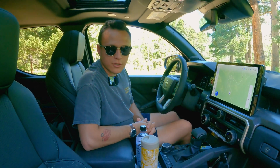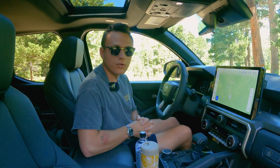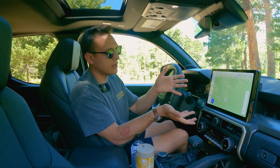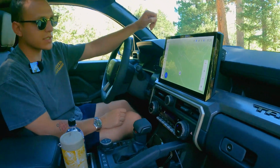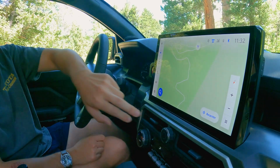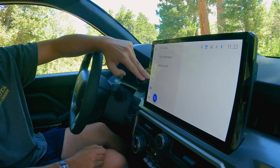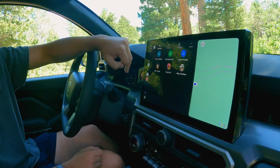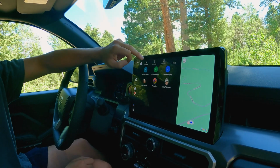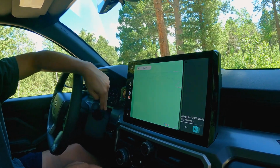Okay, so as we mentioned earlier, the interior in the 2024 Tacoma is brand new. Now, the biggest thing that you'll notice is, well, this big screen. It's Toyota's latest infotainment system, and it is pretty darn responsive. You can do pretty much anything you want to it, and it will respond. There's also some vehicle settings up in here, trip information, phone, things like that. Wireless CarPlay and Android Auto, which is very nice, and it works pretty darn well.